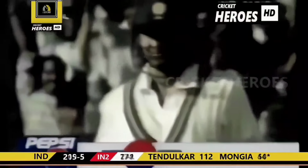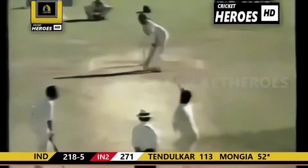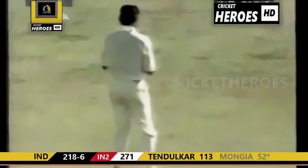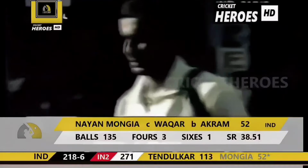Mongia goes over the top. And he's timed it beautifully. That's six. And what a way to bring up his 50. Brilliant innings by Nayan Mongia. It's gone up in the air. Mongia could be dismissed here. That's taken. It was the no ball. Six wickets down now. 218.